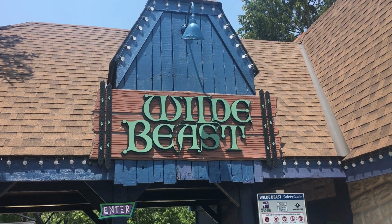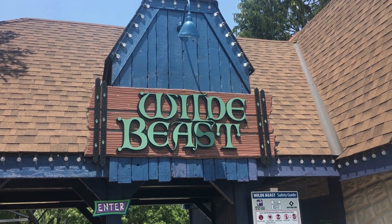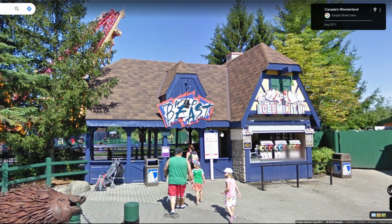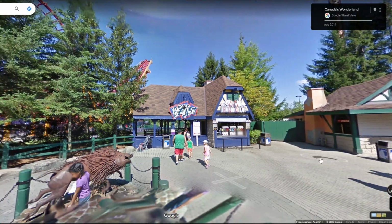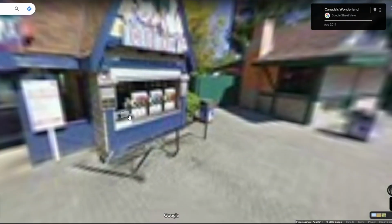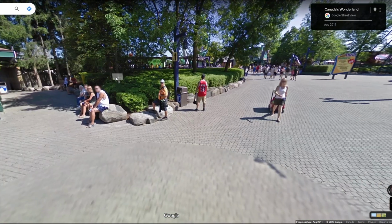Because Wild Beast, once the park was bought by Paramount, the name got changed to remove the E off of Wild. And then in 2019, it got changed again, and the E was added back. Just like the Mr. Sub at the front of the park, this Mr. Sub over here got turned into a Subway.